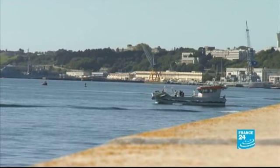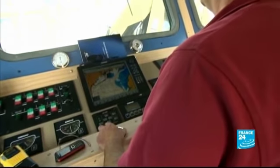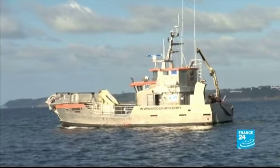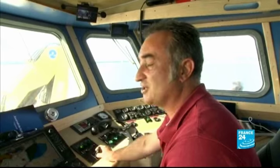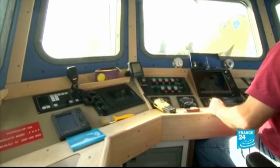It's a very different kind of catch being hauled in off the coast near the French town of Brest today. Yes, we are fishing for micro-waste and crude-based pollutants. They are the pollution boats, not fishing vessels. We can work day or night.